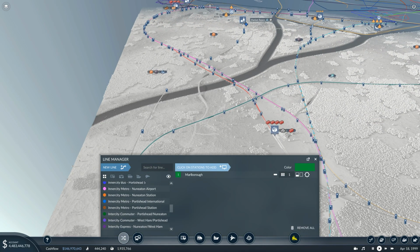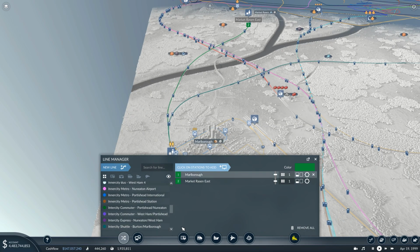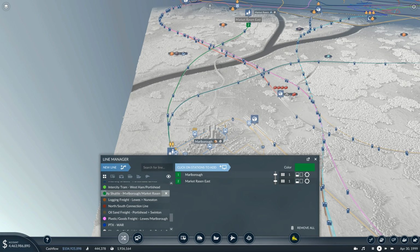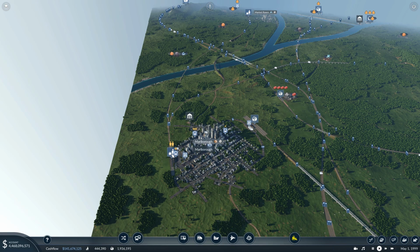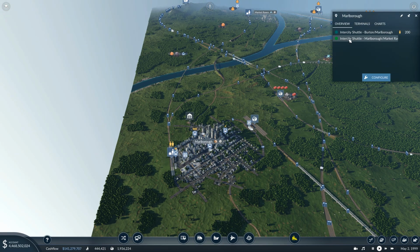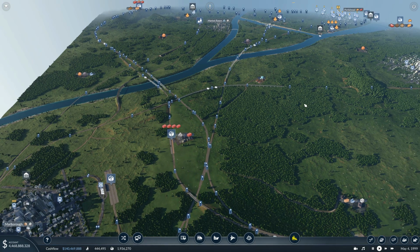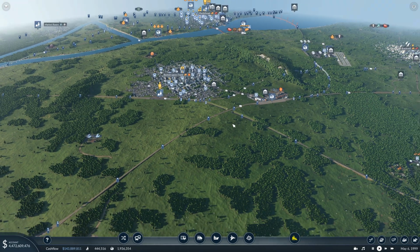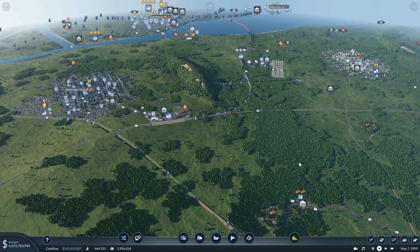So this is Marlborough to Market Raisin. Where's the line? There it is. This is the intercity shuttle, Marlborough to Market Raisin, and I have made sure to call it intercity rather than inner city. So now we can purchase the train, and again we can use this depot over here if I can find it.